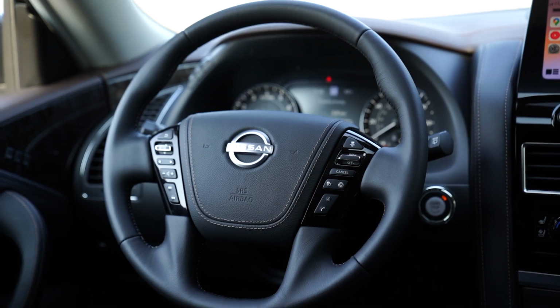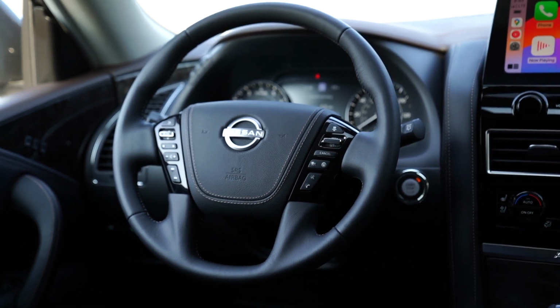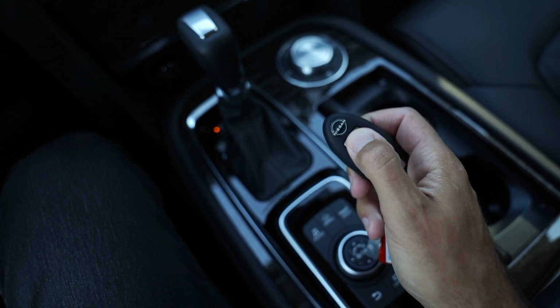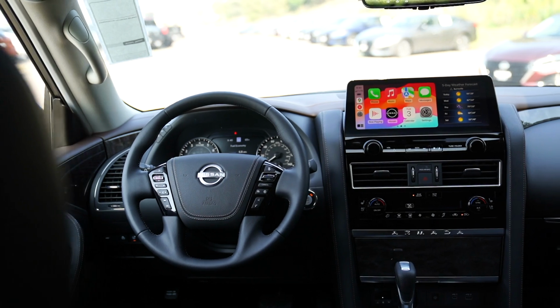Absolutely one of my favorite features when winter comes rolling around, when your hands are warm, the vehicle's warm. It's actually got the remote start built into the key fob, so you can fire it up. I think it runs for about 10 minutes. It'll be nice and toasty when you hop in.